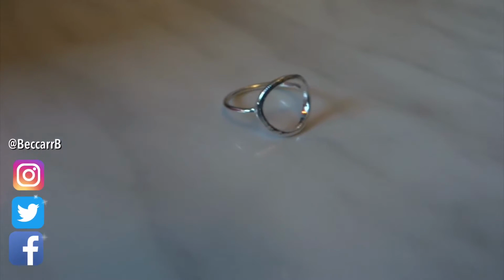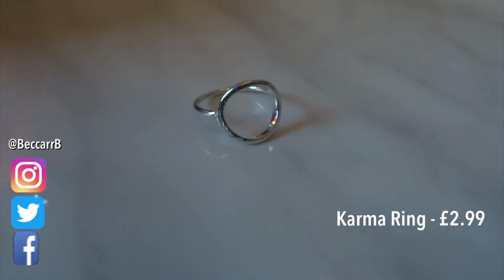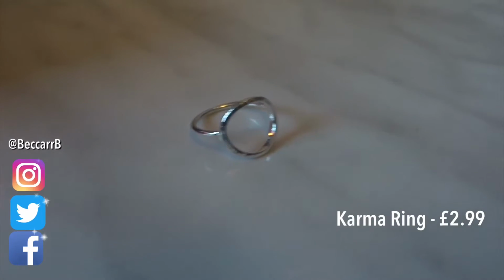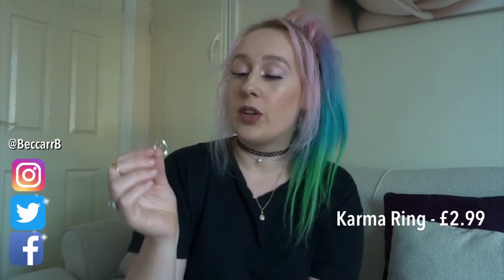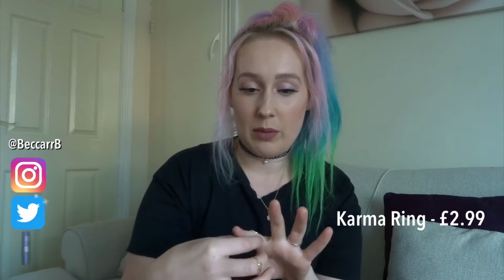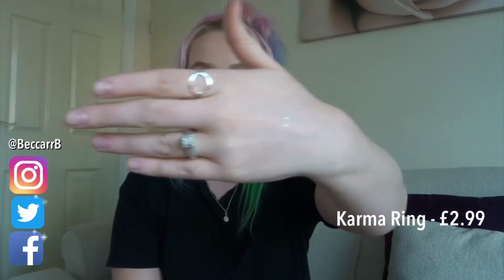I came across this ring, this really nice silver circular ring. This is so stunning. Oh my goodness, how incredible is this? I absolutely love this. Oh my god, I think this is going to be one of my new rings that I'll wear all the time. Again, will complement any outfit, will go with anything. It's just so simple and so cute. I'm going to keep these rings on.